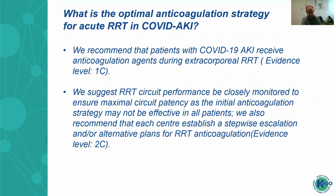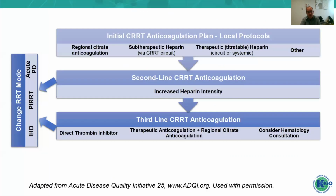crisis situation. And so really we said that people should closely monitor their circuit patency so they can understand the question, both from the point of view of the overall service provision and from the point of view of individual patients and tailoring treatment to their needs. And then this would be coupled by a stepwise escalation of anticoagulation in order to meet the needs of the patient, which might change over time during the course of their illness.